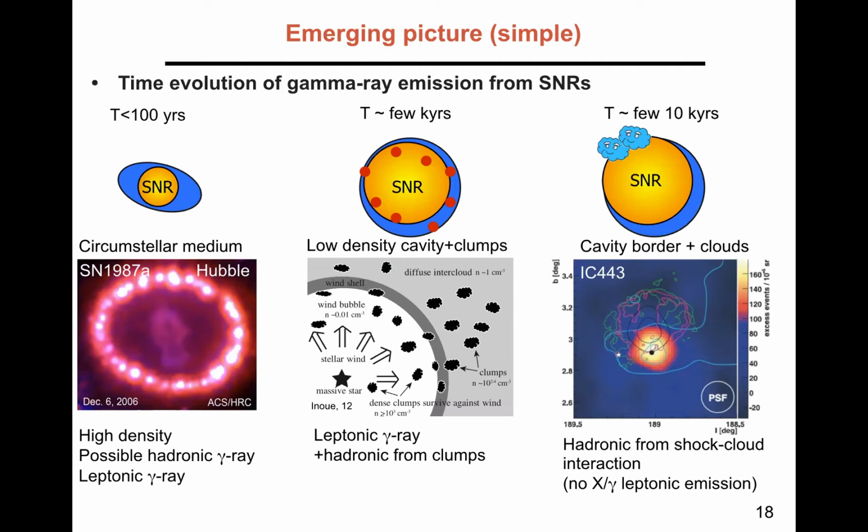And this is what we see, for example, for remnants like this one, where the gamma ray emission is here. And in green, this is the supernova remnant. And I believe the blue is the CO emission. So there is some evidence of interaction just on the boundary, but not inside.